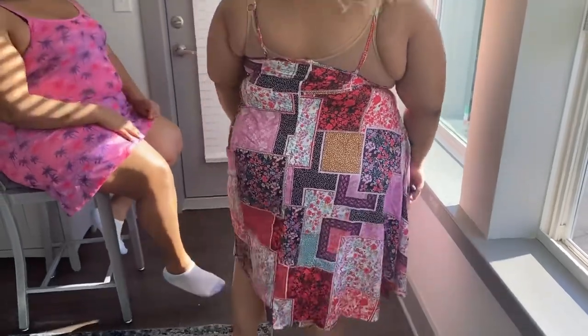We're about to get into outfit number two, guys. So let's go ahead and get into outfit number two. Right now, we are back with outfit number two. Let's get it. Okay. This is me. I'm loving the dress. Give it a 10.